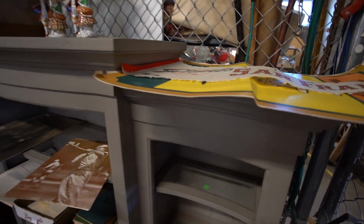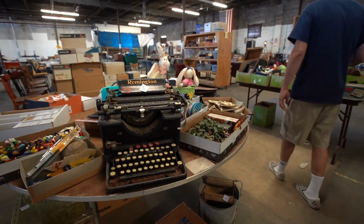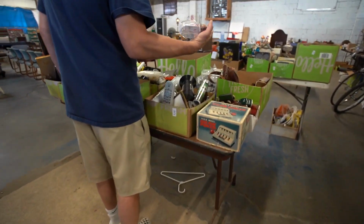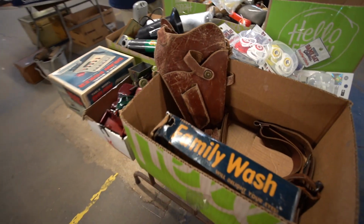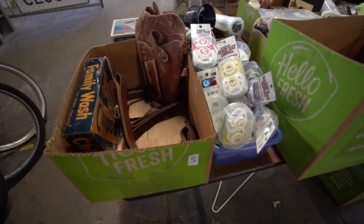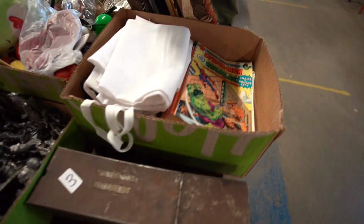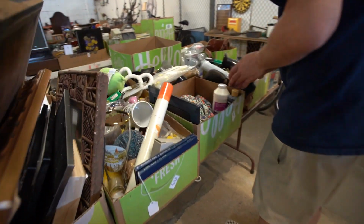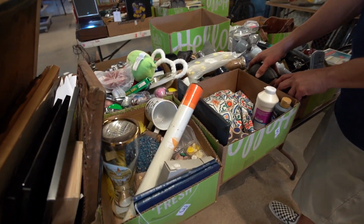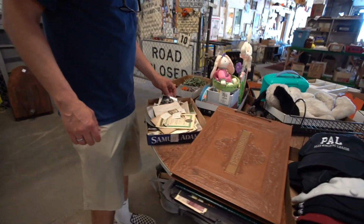Let's see, what other stuff? So then we go back over here, I guess. Want to do this one? Where do you do this one? Nope. Yeah, there's quite an assortment of interesting items. They do have little chips on them, but you can fix that with a marker. Then over here, there's a bunch of old photos.